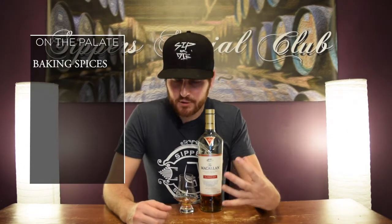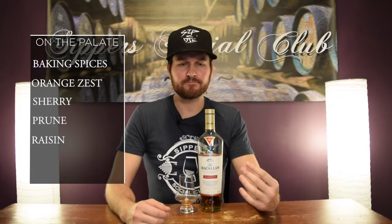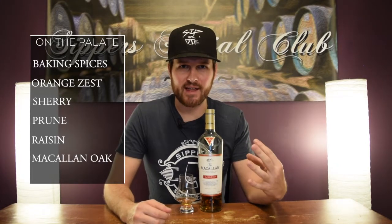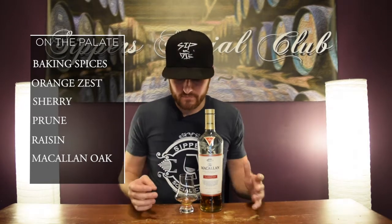So a lot of the same flavors on the palate as I got on the nose. You get those baking spices again. Again, huge amount of baking spices on this. You get orange zest. And you get the sherry, the really rich, bold kind of prune note on this, really rich and bold raisins as well. And you get that traditional style, House Macallan oaky tannin note that I really like. So you do get that Macallan character on this one.